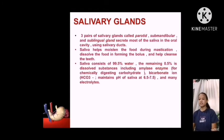First, the parotid salivary glands. Parotid salivary glands are located just in front of your ears. They are the largest salivary glands and they produce 25 to 30% of the saliva. And they transport it through the parotid duct to the oral cavity.